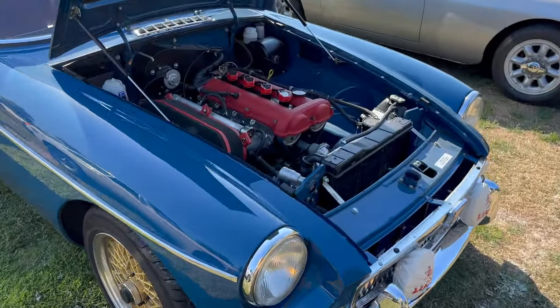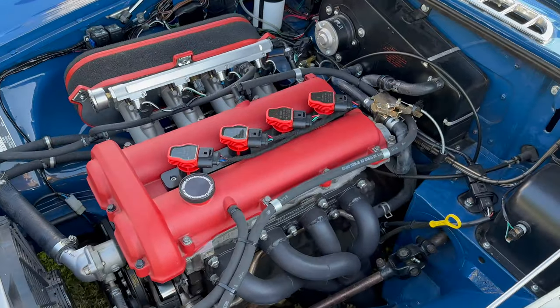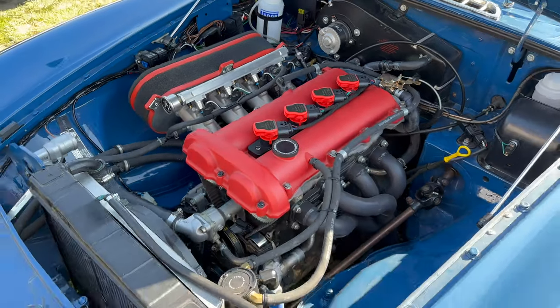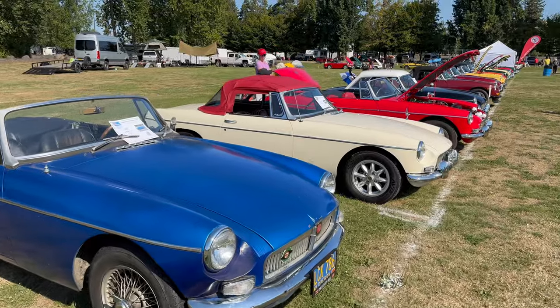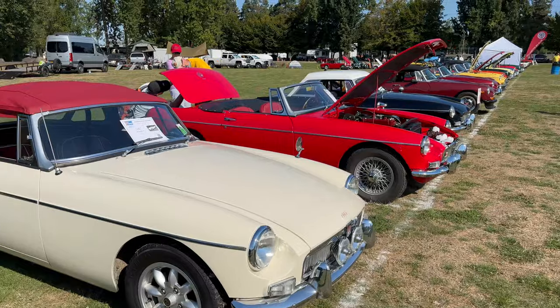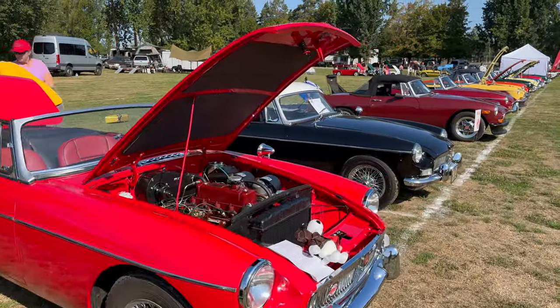This B has a twin cam engine. The owner's not here, but I think this is a Mazda Miata engine. It has individual throttle body injection on it. Now we have a group of older MGB Roadsters. The first group that I went through were newer MGBs, so they must have had a year cutoff between these two classes.